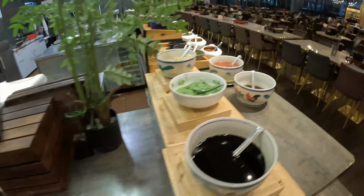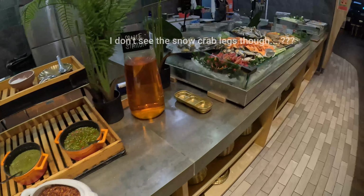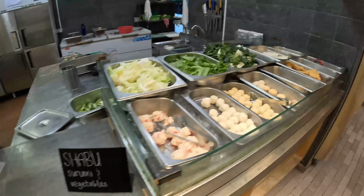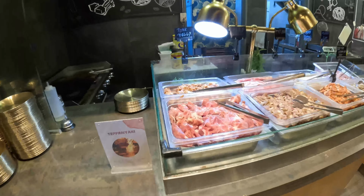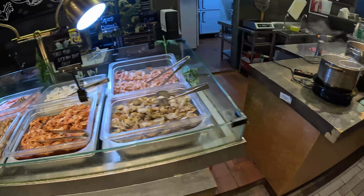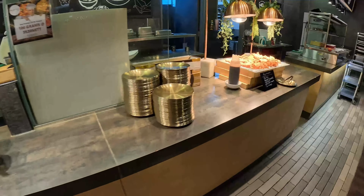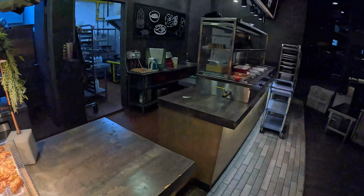It's all you can eat buffet. And some condiments. Oh, and look at that. Fresh seafood. And finally this. Oh, and there's the teppanyaki also. The teppanyaki meat. All the meat. DIY noodle station. And this fried food. And I guess this station is not available.